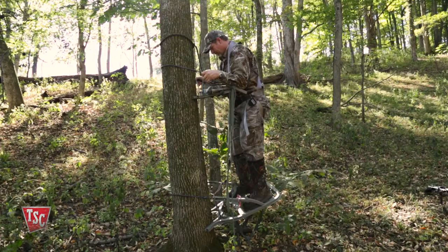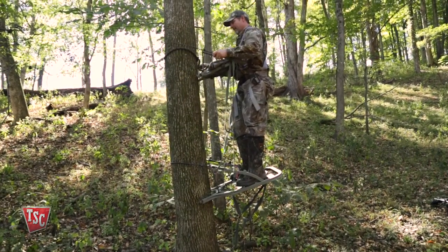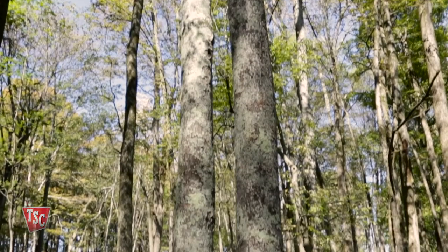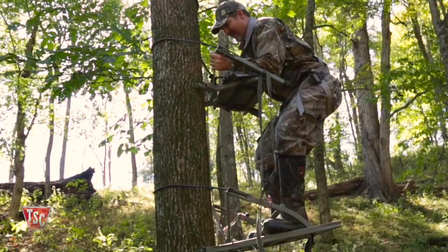Climbing stands are great because of how versatile they can be. Generally lightweight, these stands can be carried into the woods the day of the hunt. Climbing stands require a straight tree without many branches with a large enough trunk to support the weight of you and your equipment.